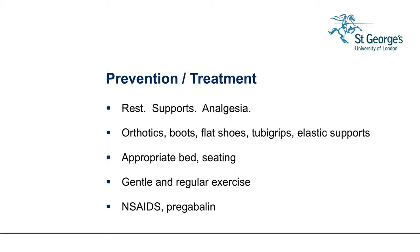Occasionally, flat feet will require orthotics, or ankle support boots, flat shoes to avoid knee strain. In young children, tubigrip may be enough to support the leg, and if not, elastic supports can be worn. An appropriate bed is important, and 7-foot beds can be ordered for tall adolescents. Seating and desk at the right height are critical, and the school should be involved in understanding and providing this. Gentle, regular exercise is important to keep fit, but avoidance of traumatic sports is important.